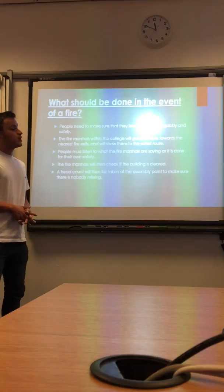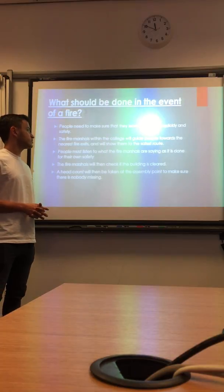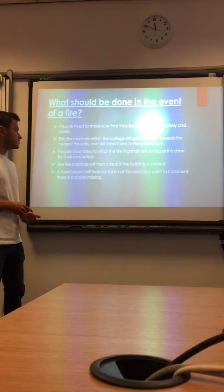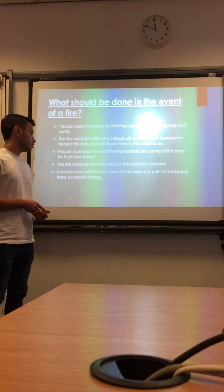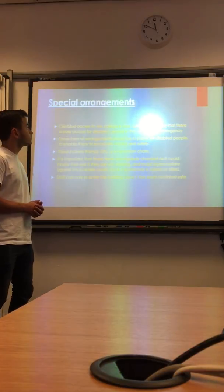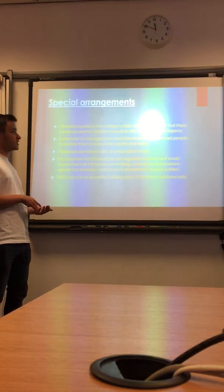People need to make sure that they leave the college quickly and safely. The fire marshals within the college will guide people towards the nearest fire exits and will show them the safest route. People must listen to the fire marshals and what they are saying, as it is done for their own safety. The fire marshal will then check if the building is cleared and a head count will then be taken.